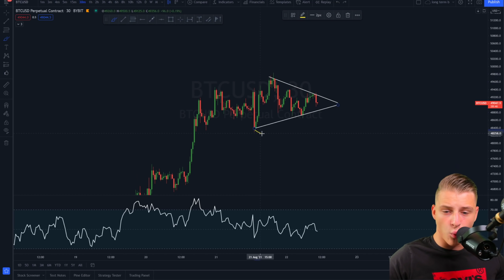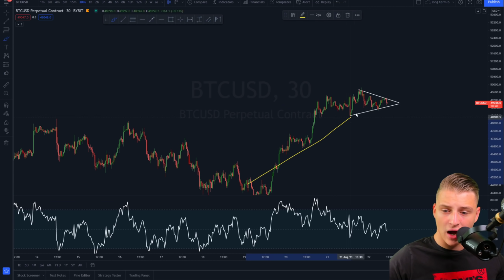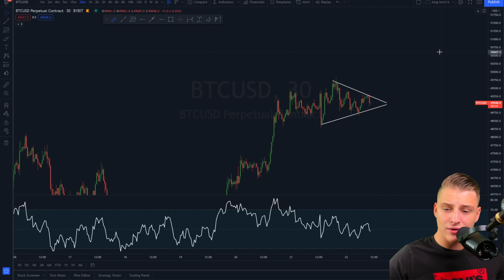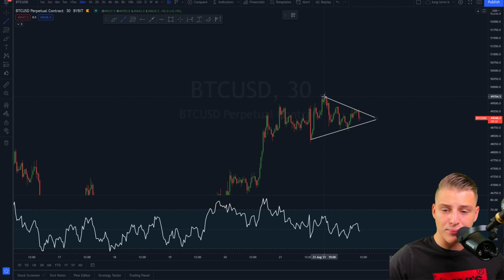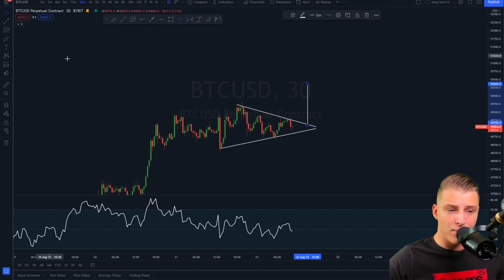Since right now we are once again forming higher lows together with lower highs, but since we are still in an uptrend, I do expect to see this pattern still break out towards the upside as well. And I'll be right away revealing my price target of this significant symmetrical triangle, since if this is going to break out here, I want to be seeing first of all a 30-minute candle close above this resistance line.